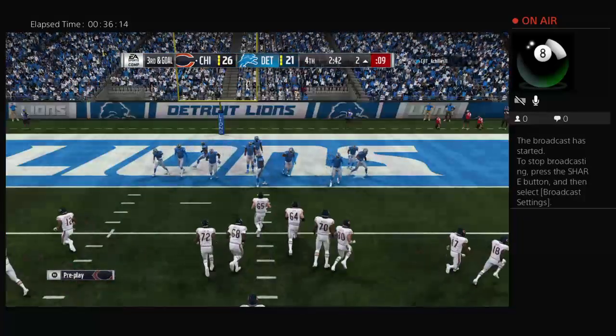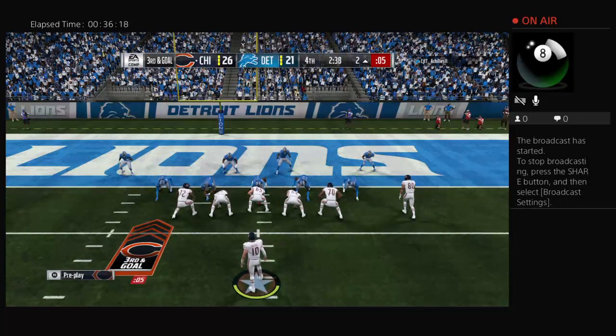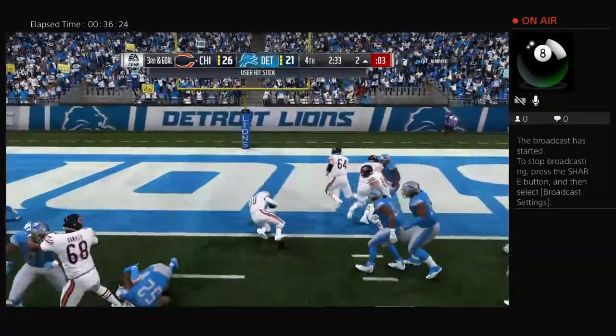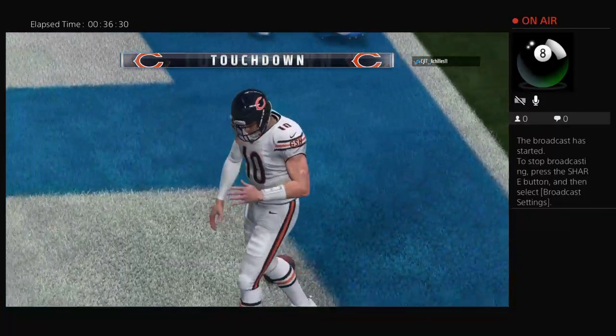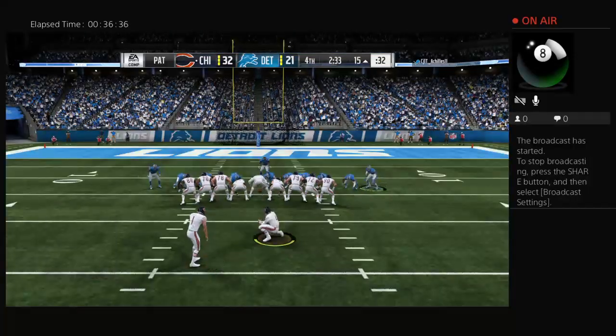This is 3rd and 2. Maybe the biggest play in this football game. He may try it, and he's into the end zone. Touchdown, Bears. Mitchell Trubisky scoring up, and the Bears will extend their lead.